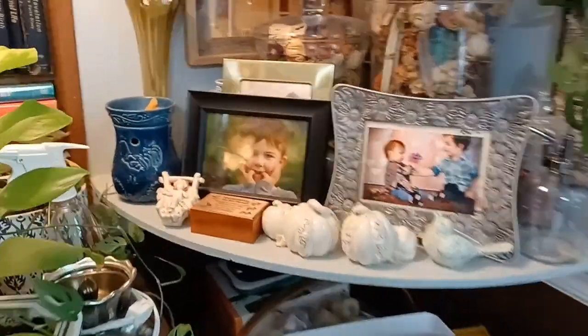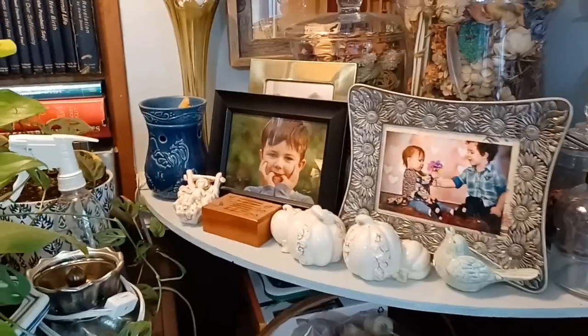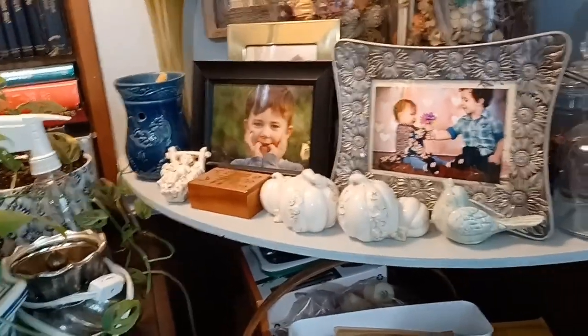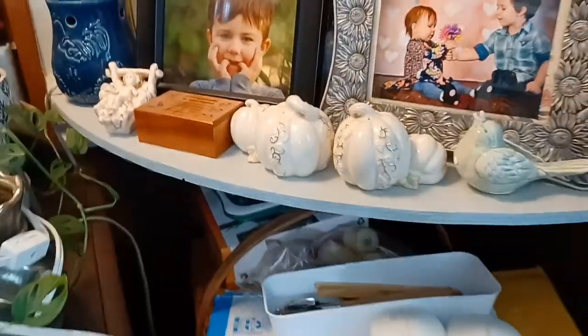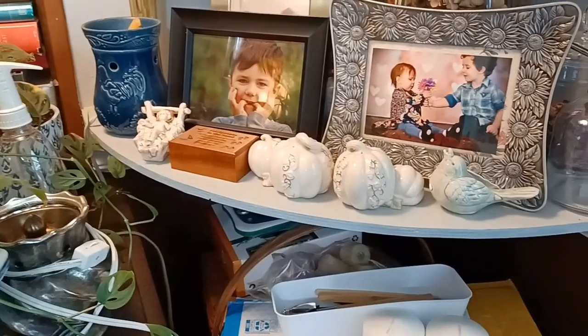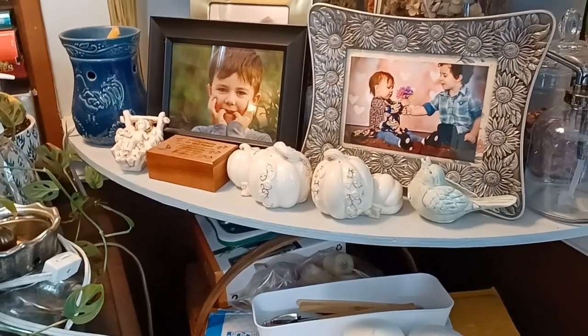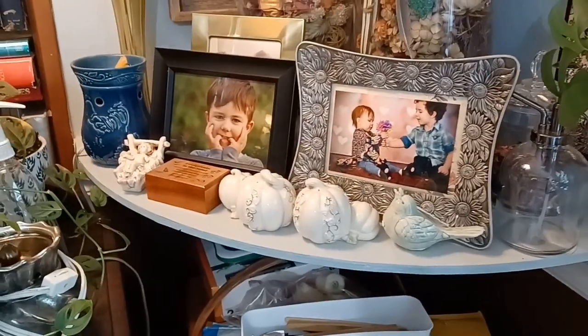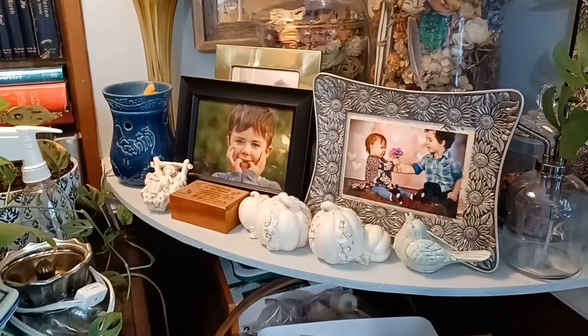Well, this is funny. I'm looking over here, seeing where I want to decorate, and you can see I've got these two salt and pepper shakers from Lenox, these pumpkins, and I leave those out all year. And it didn't strike me that they could just stay for fall decorating. So I'm just going to leave those there, but that shows you how much I love pumpkins.